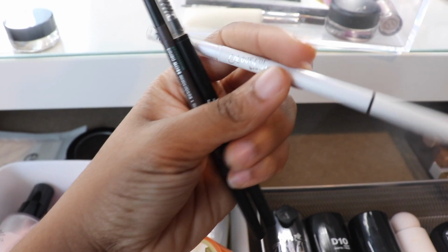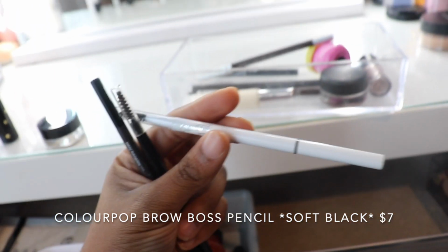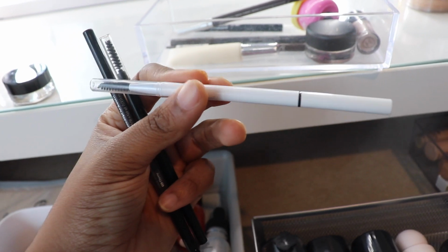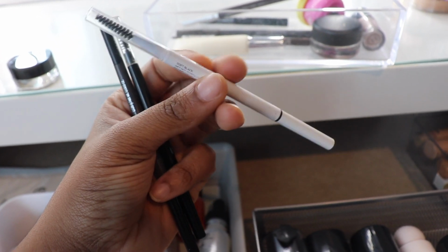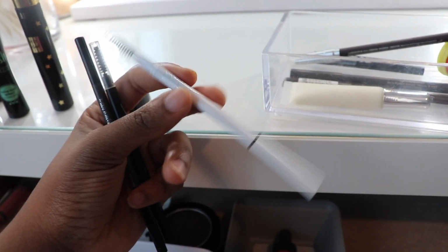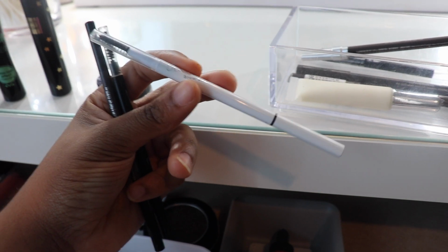Next are eyebrow pencils. I'll start with the one that I used today. This is the ColourPop Brow Boss eyebrow pencil in the color Soft Black. It did not do as good as I expected it to. Ever since I compared it side by side with the Benefit, I've really been questioning if I like this as much as other people do. I just feel like there's things that are a little bit better and a little bit cheaper.